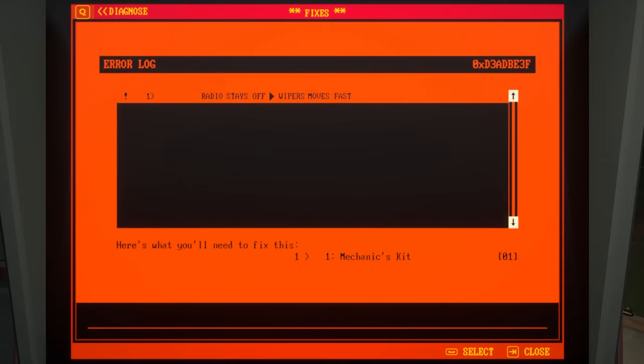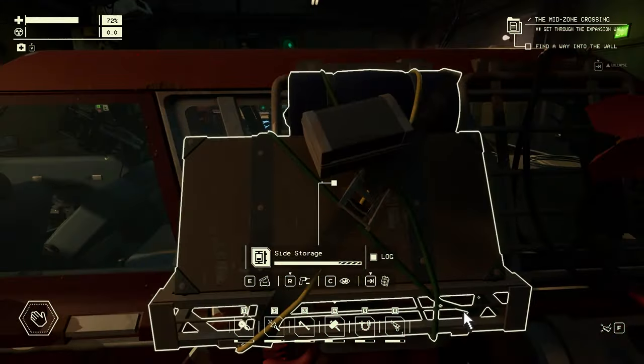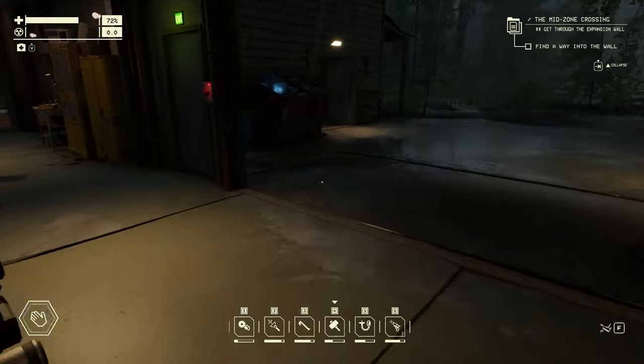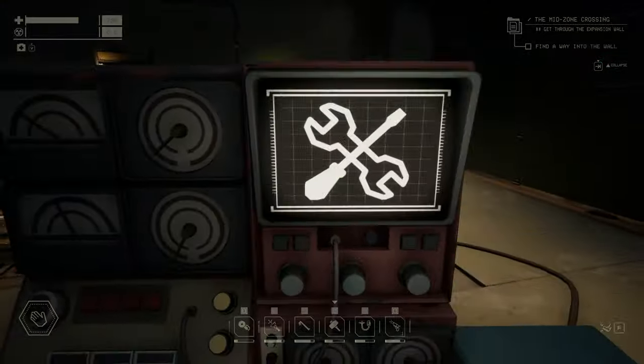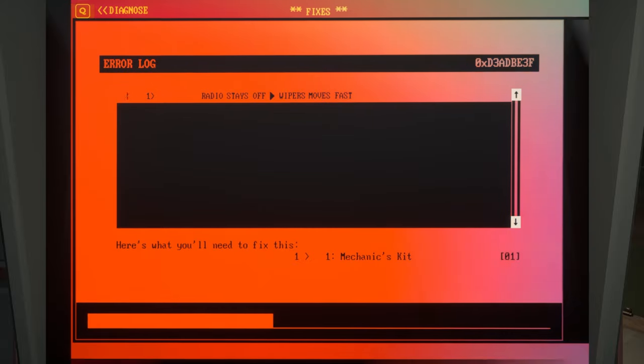What do we need for this one? Here's what you'll need. A mechanics kit. Right here. Let's go and grab that. Do we really need to fix this one? It seems quite harmless, but I guess we will. Mechanics kit. Let's grab you. Okay. Let's fix. Yep, I would like to fix you. Yes, there we go. All right.